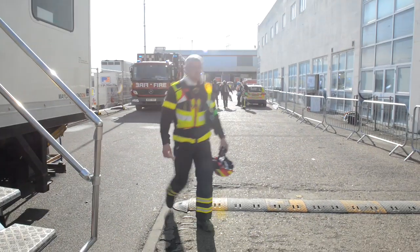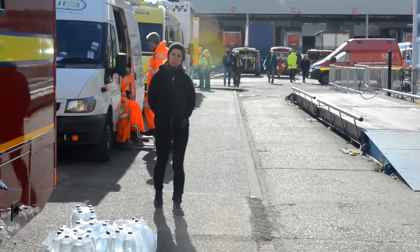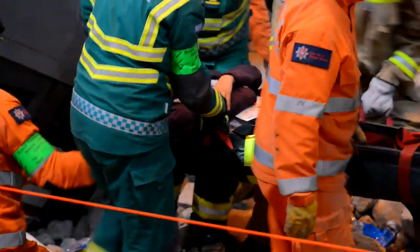So again, these are the control centres of the exercise. So you've got the command unit for the fire service, you've got emergency control for the underground.